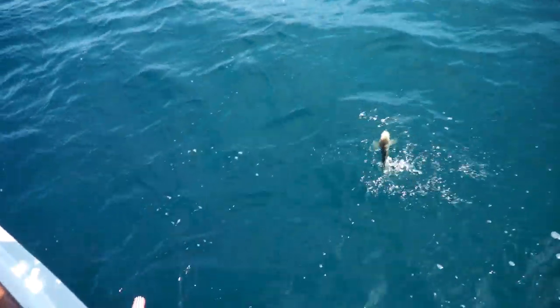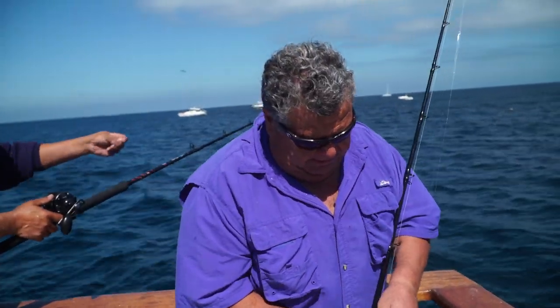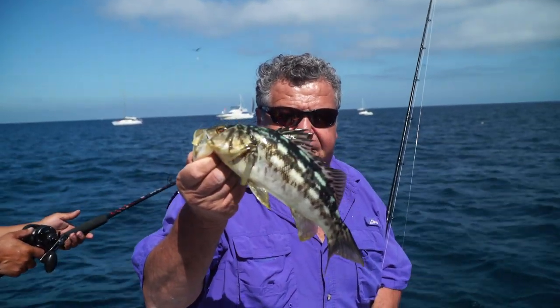Here's color. There we go. Nice calico bass. Finally a legal bass. Nice calico bass. Got him on a fly line, little sardine. Fairly legal bass.